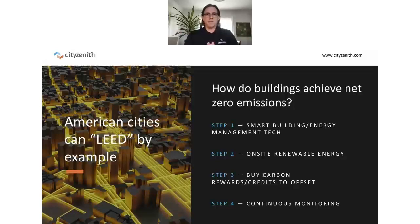If you're a building owner, a manager, or operator, one is you have to implement a smart building or an energy saving technology that will typically cut your energy bills by anywhere from 15 to 25%. And then maximize the use of on-site or off-site renewable energies. And those can be a variety of things. And then to get to actual net zero, if that's a mandate or a concern, to then buy high value qualified carbon credits to offset that total dependence on fossil fuels. And then all that has to be continuously monitored and certified every year.